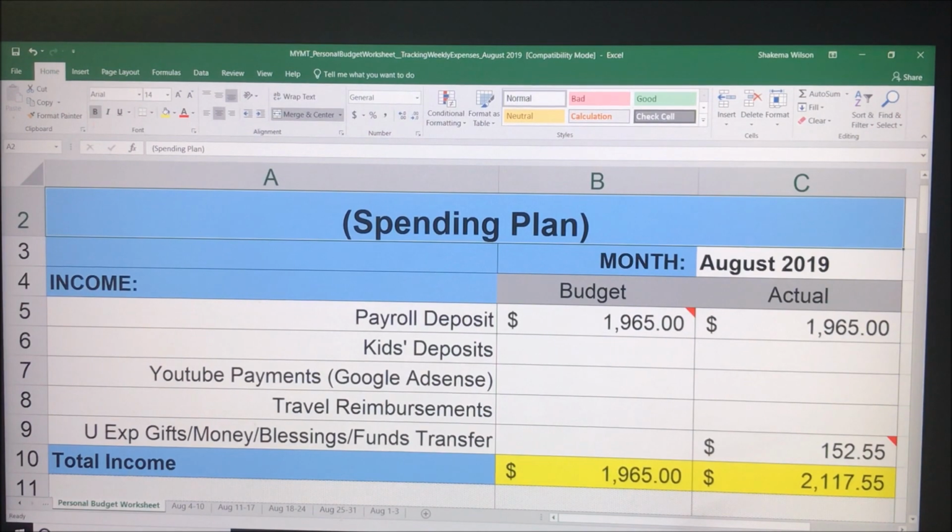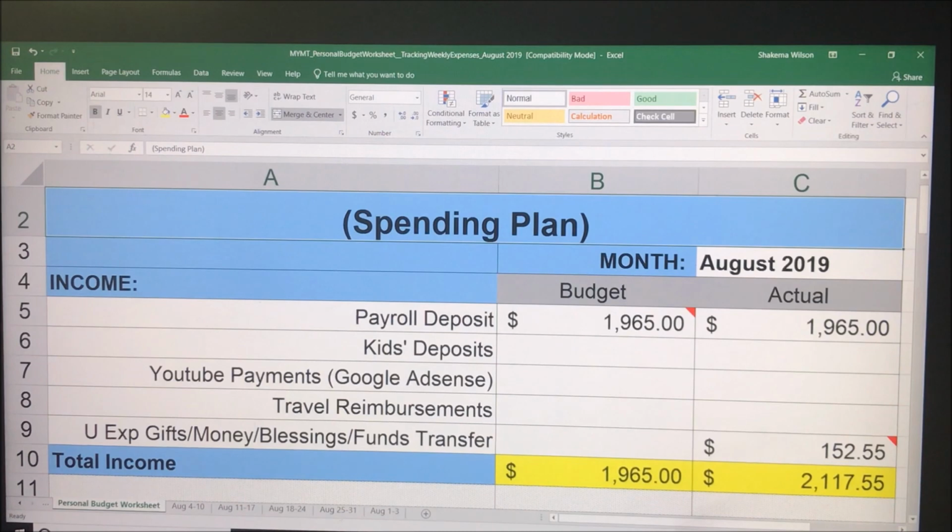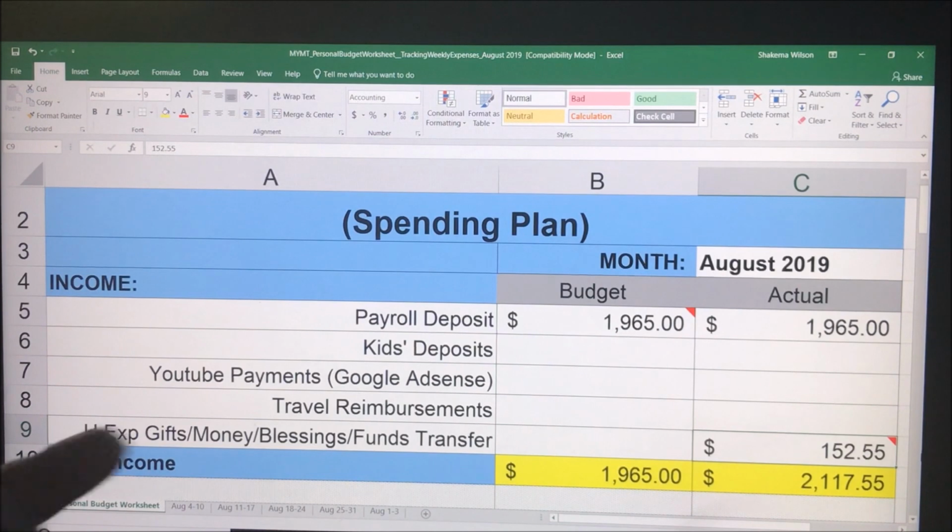So my payroll deposit on my summer share account actually dumped in $1,965 on the 31st of July. My aunt deposited for me $120, but this says $152.55. What additionally happened was, because my summer share money is in an account and it sits in there for almost a year, we draw interest on that. So my interest for this year was $32.55, and they also dumped that into my account as well.